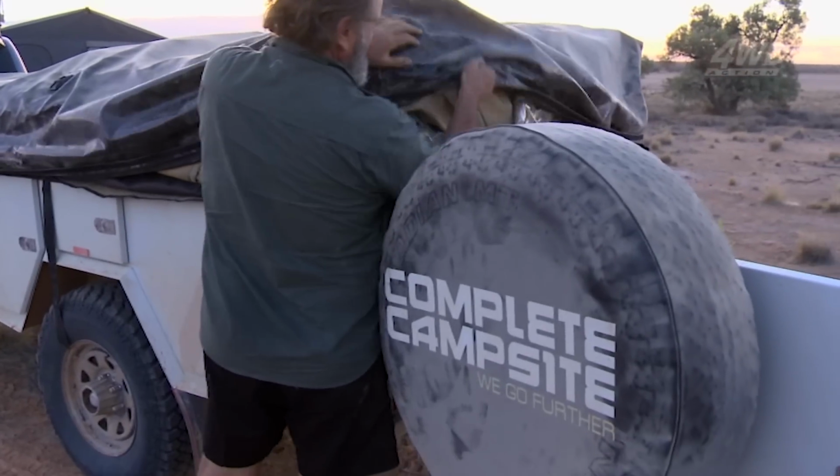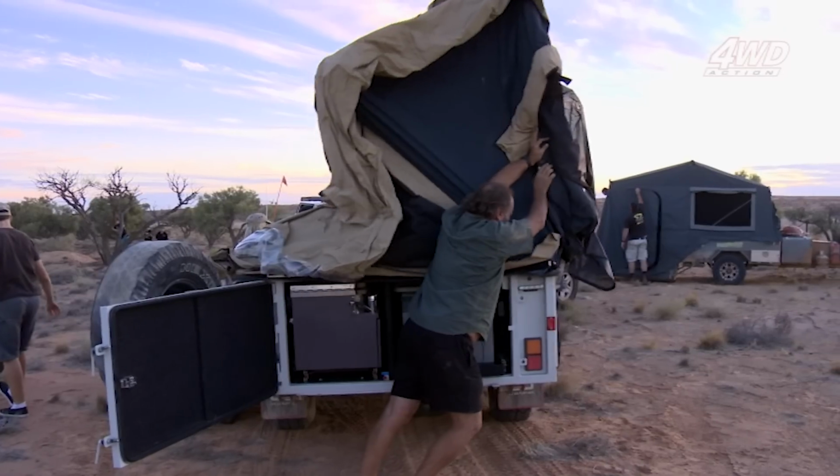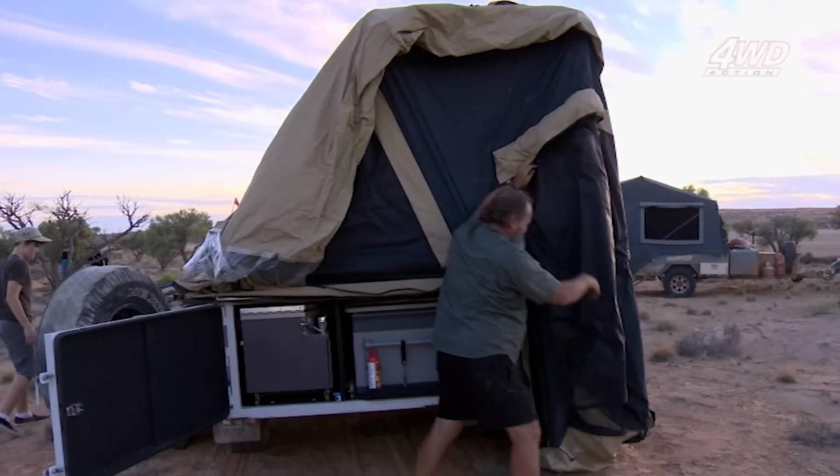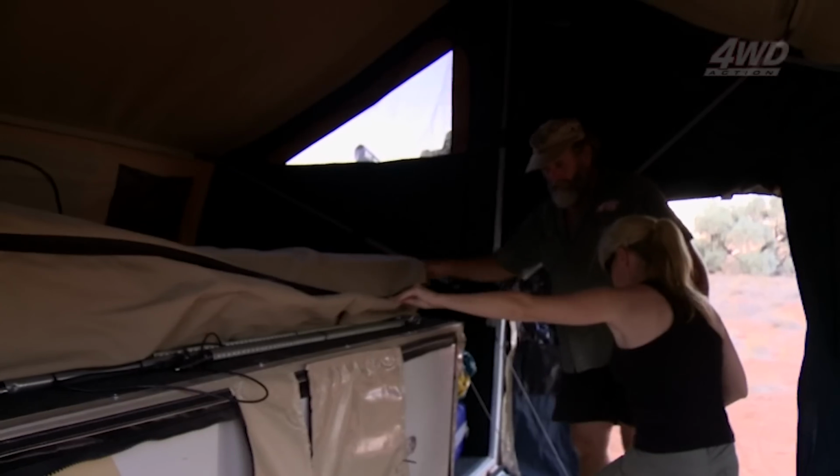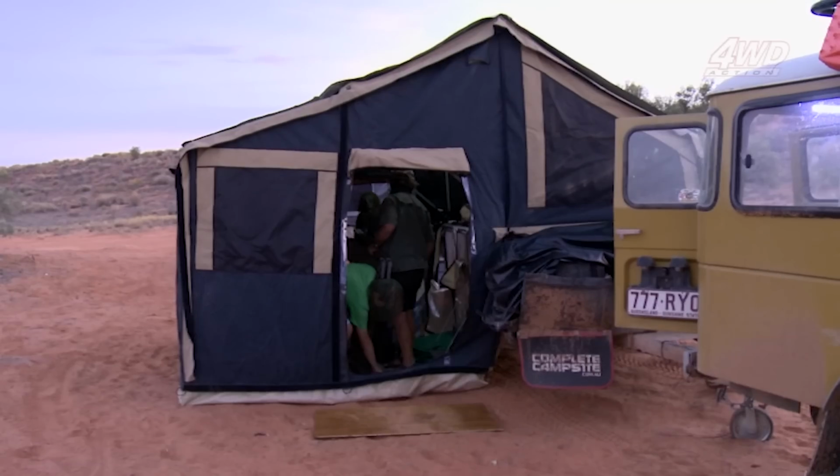The complete campsite trailer is one of the best thought out camper trailers on earth. It's also one of the very few you can bring to a place like this and it'll stay totally dust tight. It's got compartments all over the place and one of the quickest and easiest to set up tents I've ever used.